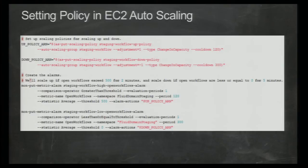So to hook up CloudWatch with autoscaling policies, we create alarms that are monitoring a specific metric in CloudWatch. In our case, it was the number of open workflows. And then we scale up when a certain thing happens. So in this case, we have an alarm that gets triggered if the number of open workflows has exceeded 500 for 2 minutes. And we scale down when the number of open workflows is 0 for about 5 minutes.